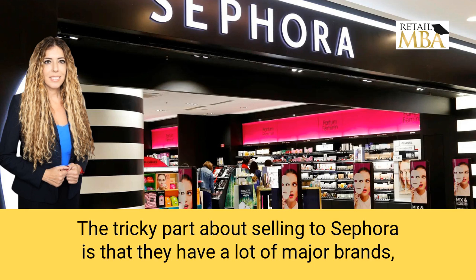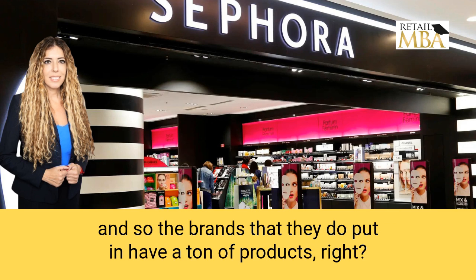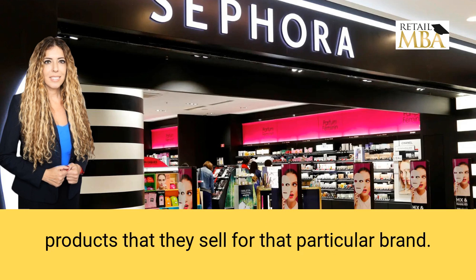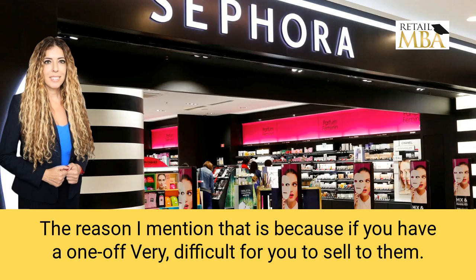The tricky part about selling to Sephora is that they have a lot of major brands. And the brands that they do put in have a ton of products, right? If you ever go to their stores, usually if it's makeup, they have a whole set of differing products that they sell for that particular brand. The reason I mention that is because if you have a one-off, it's very difficult for you to sell to them.